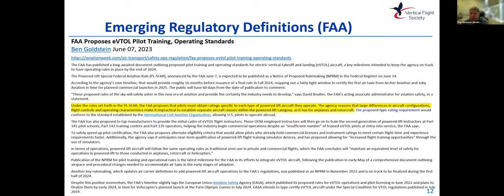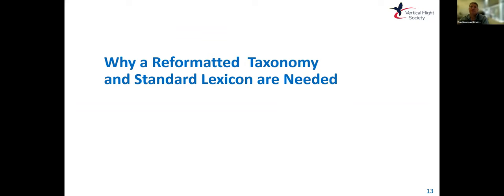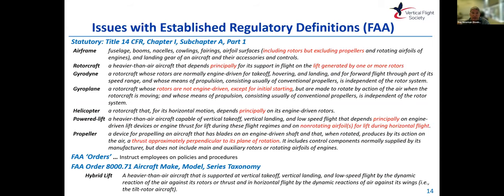This chart's actually out of place, but it talks about emerging regulatory definitions and the rules set forth. Pilots must obtain ratings specific to powered lift. And so you bring in here this powered lift category. I'm sure you're all familiar with it, the FAA making a change just last year to decide to use the powered lift category. Now I want to talk about why a taxonomy and lexicon is really needed. And I think you may know, but I've put it into words, right or wrong, always welcome to get feedback.